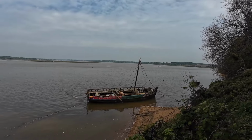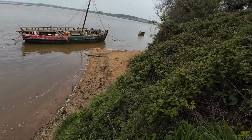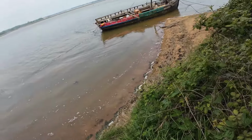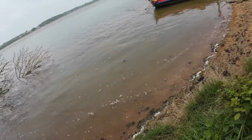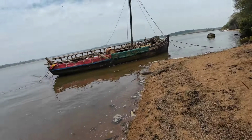Right, the tide's quite high already. Nobody's here, so I'm going to get on, do some photography and talk you through it as I go. This bit's a little bit awkward because it's quite steep. So I'm going to kind of slide down there. There we go.